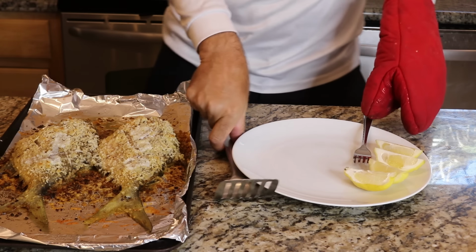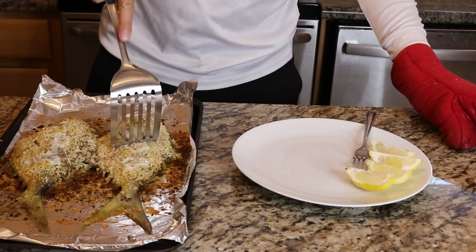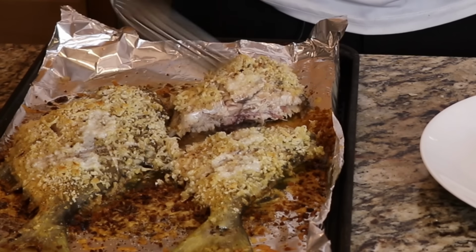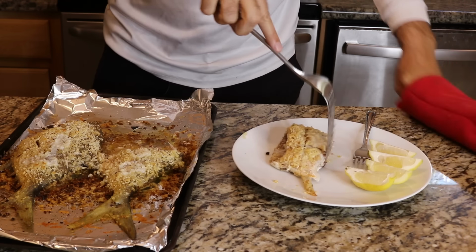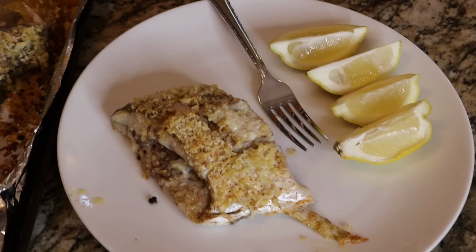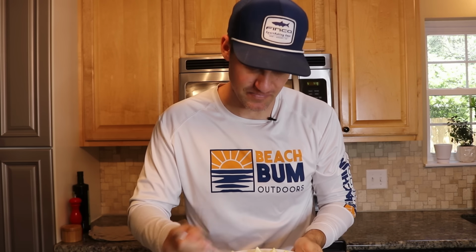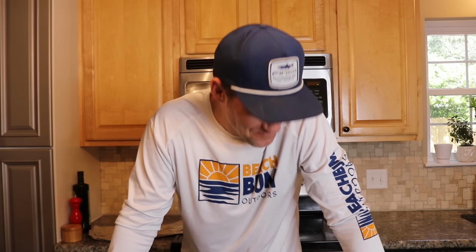I just know how good that last Spanish was cooked like this. So I'm like, man, this pompano is gonna have to be amazing. With the breadcrumbs, there you have it, folks. A lot of people say they don't like pompano. I ain't one of them. So let's give this a shot. I am thinking that the crunch of these breadcrumbs is gonna set this over the top. I wasn't wrong. That's exactly what it needed.